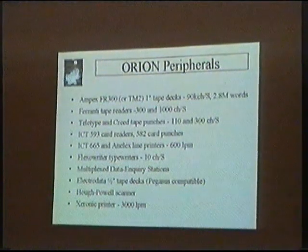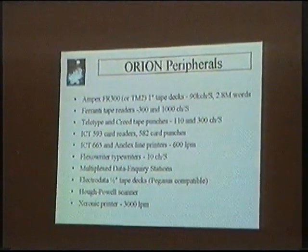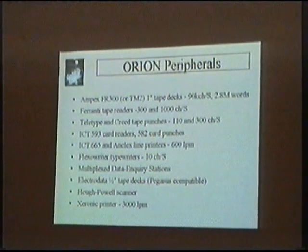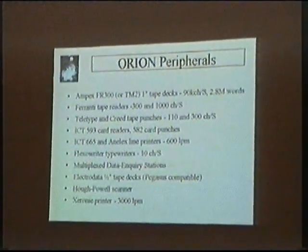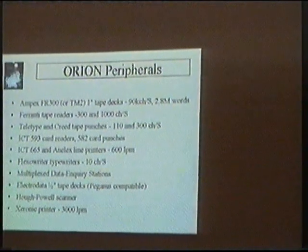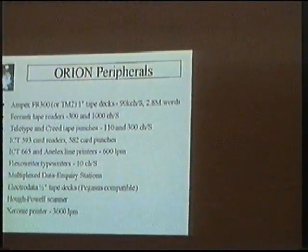Ferranti traditionally used paper tape as its input and output, and so Ferranti paper tape readers at those speeds were available, and Teletype paper tape punches. It was going to be for data processing. Typical installations probably already had punch card installations, and so they would need to read their files off cards. So the card readers and punches were interfaced.